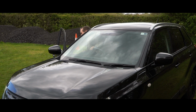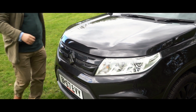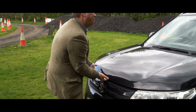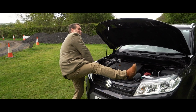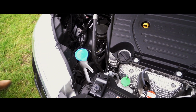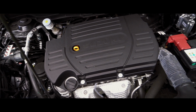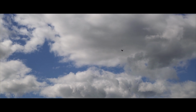The engine in this car is a 1.6 petrol. It's Suzuki's own engine. It develops 120 brake horsepower. Later in 2018, 6 months or so after this car was registered, there was a major facelift for the Vitara that brought in some new engines. The principal one of those was the 1-litre booster jet engine, which generates about 109 horsepower, coupled to this 5-speed manual gearbox. And there was also the 1.4 booster jet that actually was available from about 2016 onwards, I think it is.